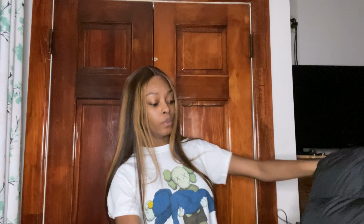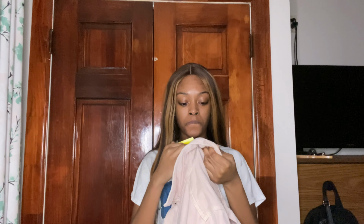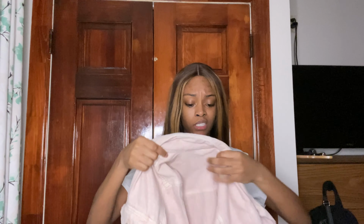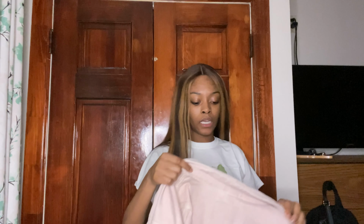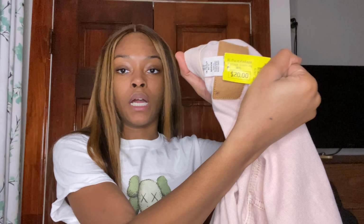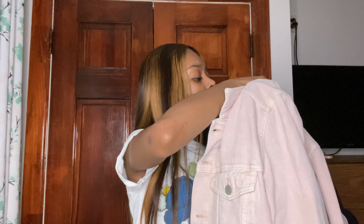I'm gonna bring this to the cleaners, and I definitely will be wearing it a lot. Another thing that I copped, the tag and all, I don't exactly know where this is from, but it's giving me Forever 21, H&M vibes. Century 21, that's what it's giving me. But I also got this. The tag is still on this one for $20. But yeah, it's a size 12. So basically for me, I'm guessing it's a medium.